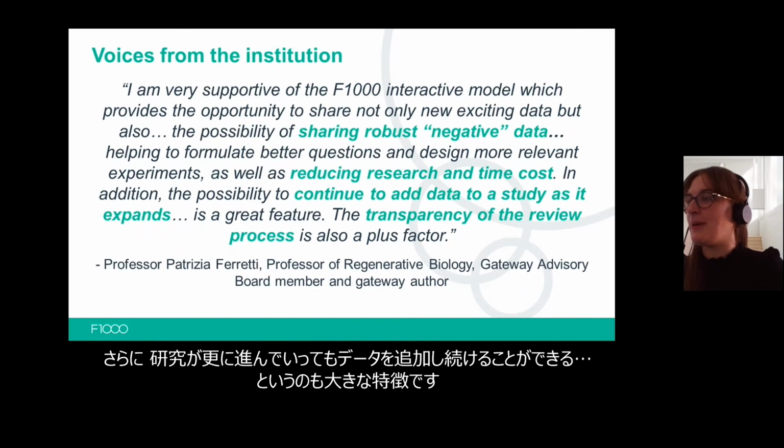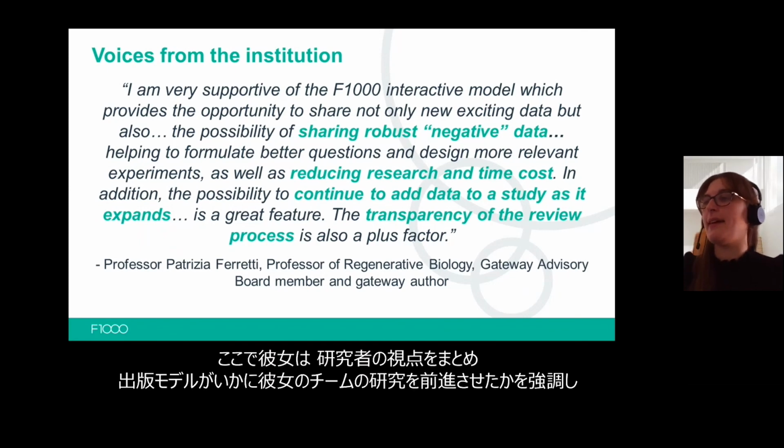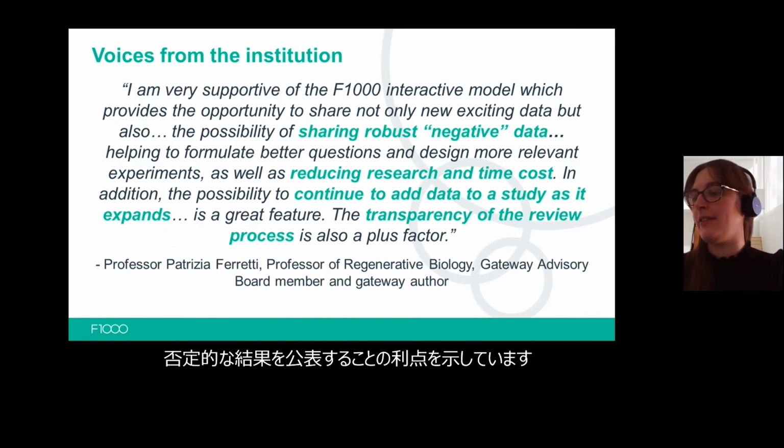In addition, the possibility to continue to add data to a study as it expands is a great feature. The transparency of the review process is also a plus factor." Here she summarises a researcher's perspective, highlighting how the publishing model has helped her team push their work forwards and showing the benefits of publishing negative findings.